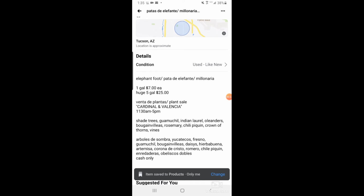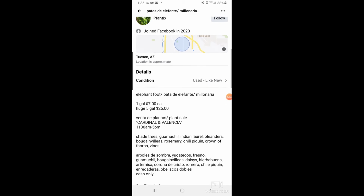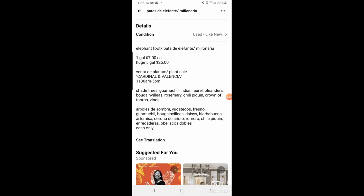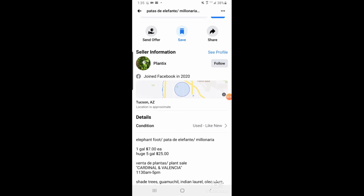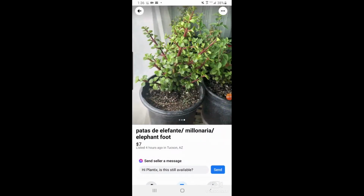Even though I have a lot of them, sometimes it's hard finding or being patient enough to wait for them to thicken up in terms of the trunk. But they have shade trees. They have Indian laurel, Guam cherry, oleanders, bougainvilleas, rosemary, Chilean pecan, crown of thorn vines, and the $7 are for 1 gallons. And if you want, you spend $25 to get a 5 gallon. I think that's a pretty good deal there.